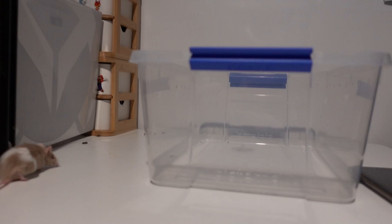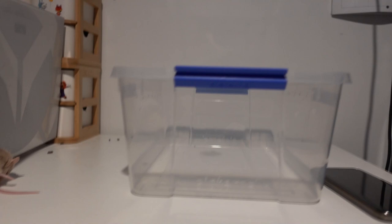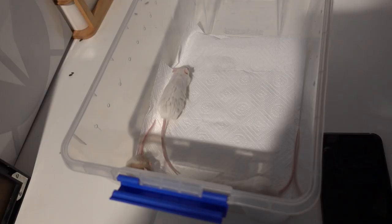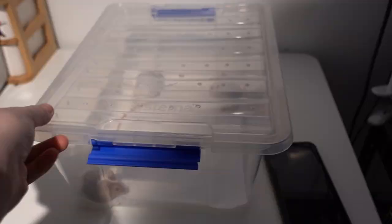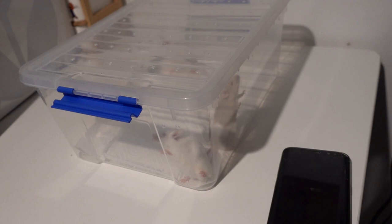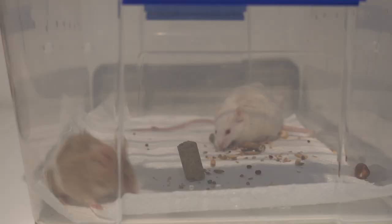All right, next thing I'm gonna do, I'm gonna put them all in this, which is what I use as a carrier. It's all been cleaned out since the last time I used it. Just gonna put some paper towels down. And I'm gonna put them all in there. Now you guys don't have anything to try and climb on in here. And I'm going to clean out the girls' cage. Going to change their bedding and stuff like that. And I'm just gonna let them chill in here while I do that. Just so I can keep an eye on them and they can have a sniff of each other. I'm gonna put some food in here too, actually.